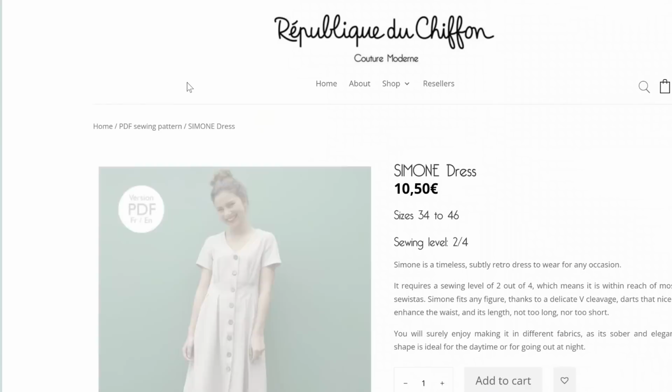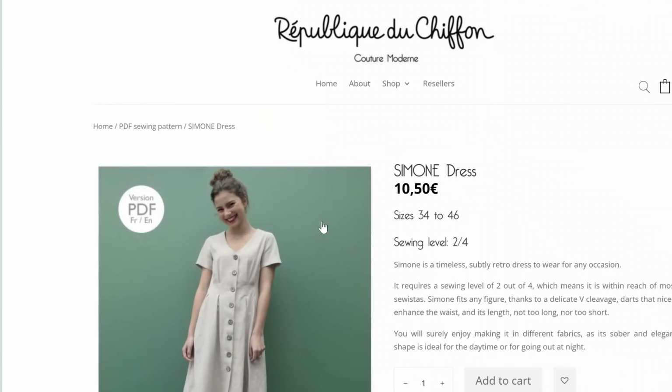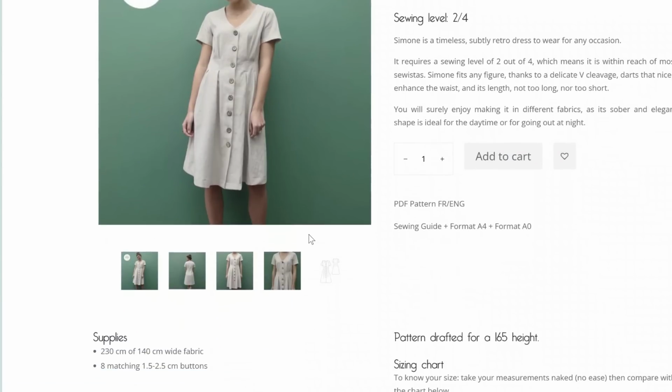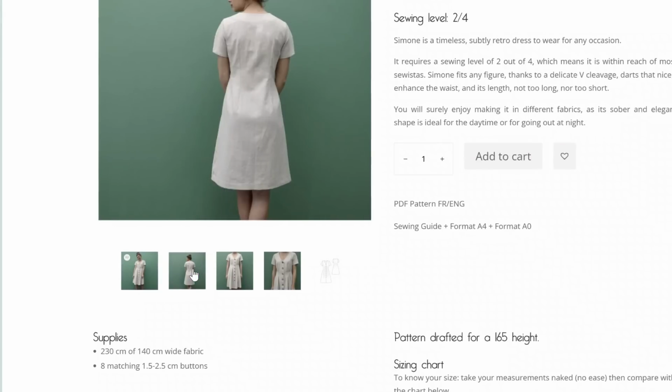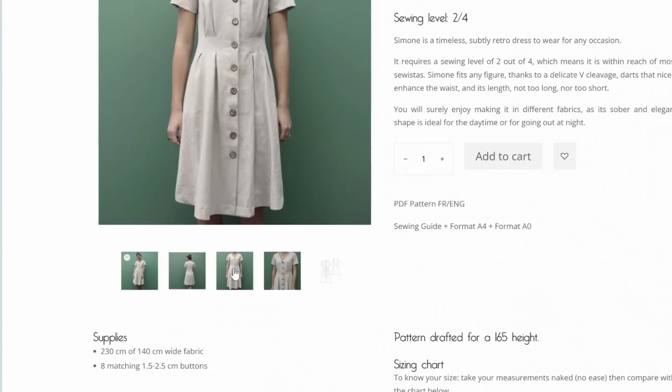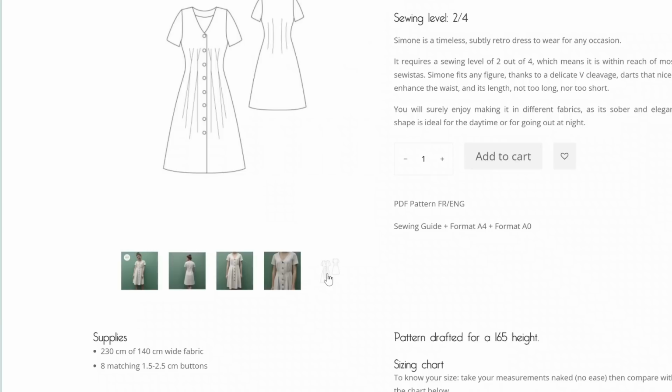Let's take a look at the Simone dress, what this looks like. Let's have a look at the back detail. It's a semi-fitted shirt style dress. Yeah, it's got lots of fisheye darts in it. So it's got 4 fisheye darts in the front, pleats in the front, and then 4 fisheye darts in the back.